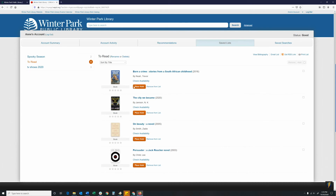At this point, I can choose to place them all on hold, or remove them all from the list, or make that choice individually for each item. I'm not going to do any of that right now because I don't want these books right now. I have plenty of other things to read. That's the whole point of this list. My plan is to remove items from this list as I read them so that it's not a list of things I've already read.